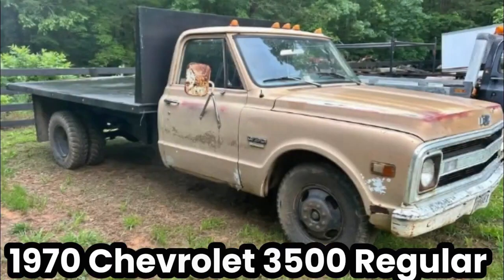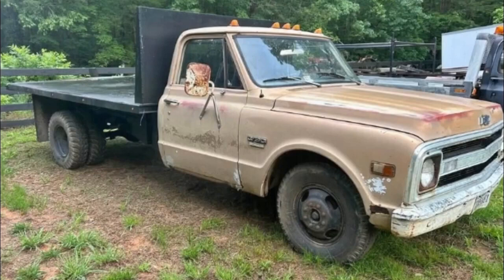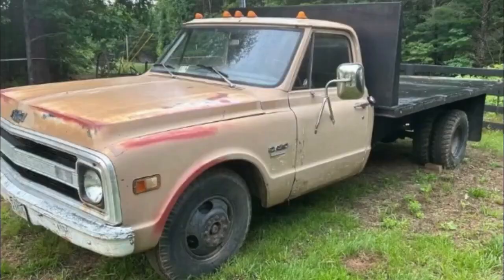Number 11. The 1970 Chevrolet 3500 regular cab long bed, $13,500, Scottsville, Virginia. If you're looking for a vintage workhorse that still knows how to get the job done, this 1970 Chevrolet C30 dump truck in Scottsville, Virginia might be your kind of project. Listed at $13,500, it runs and drives, and the dump bed operates just the way it should.